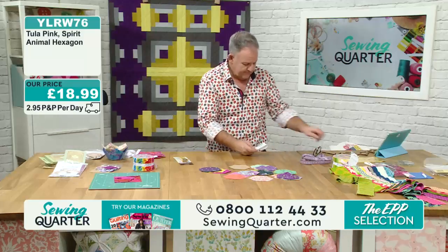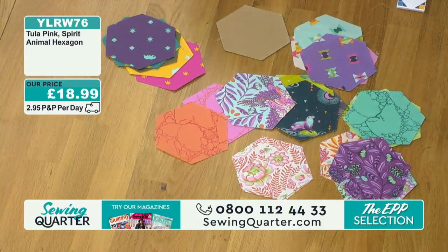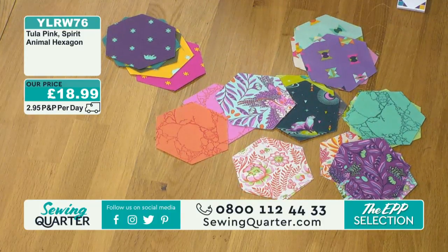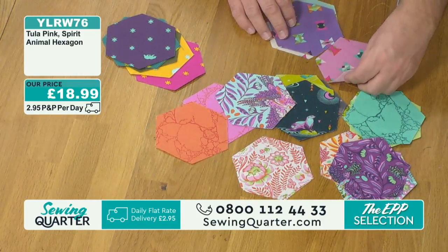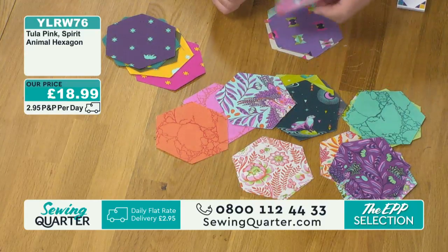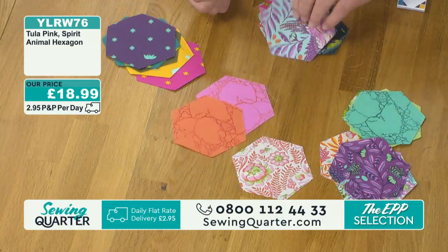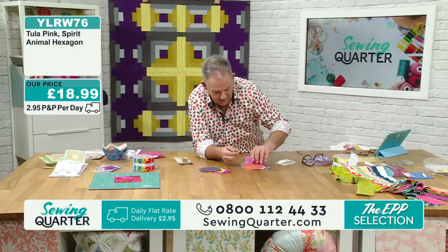How many of those? Hang on, does it say? 42 hexes. That's a piece of cardboard, I'll take that one out. £18.99, we've got so many questions to ask, haven't we? Cosmic Otter, flowers with faces, ladybirds. They're lovely, aren't they? Already cut out for you in the hexy shape. I think they'd just be lovely all sewn together, wouldn't they? That'd be beautiful. So £18.99 will give you 42 hexes in the whole range, it seems.